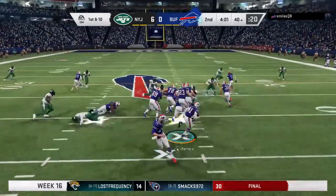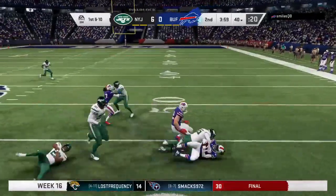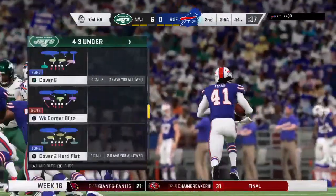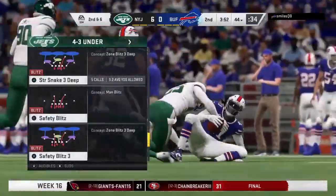A give to Kamara running right. And he'll be brought down just shy of the 45. Tackle made there by the UCF man, Mike Hughes.